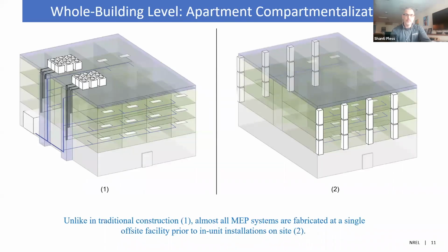So on the left there, number one, you see site installed mechanical equipment. That's all rooftop equipment that has to be site installed with refrigerant lines and power to provide heating and cooling to each unit, versus an in-unit version of that, right? Pretty simple idea.